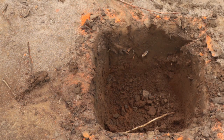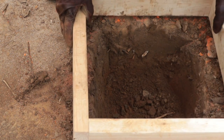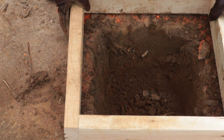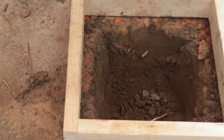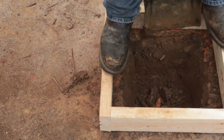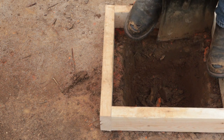So he would dig out any extra that he needed and get the footer lined up exactly how he wanted it with those orange lines he had painted on the ground. And then he went to work smoothing the sides down, getting them nice and straight, leveling the bottom so that when we poured our concrete in, everything would go smoothly.